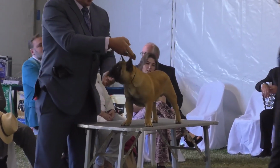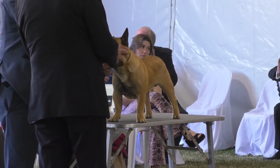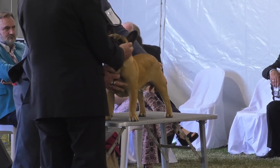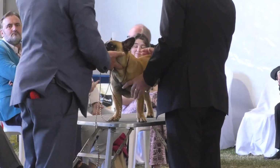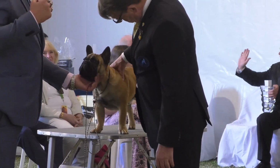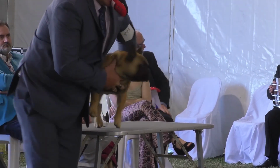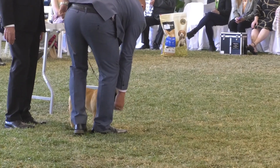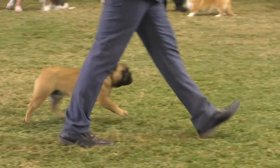The last baby being judged is the Frenchie, a fawn. Of course, this is a breed that's become highly popular in Australia in the last number of years. Over the decades, different breeds have become highly popular, and certainly French Bulldogs have been a more recent addition to that list. It's a breed with a great deal of personality. Frenchie's making his way down and back.